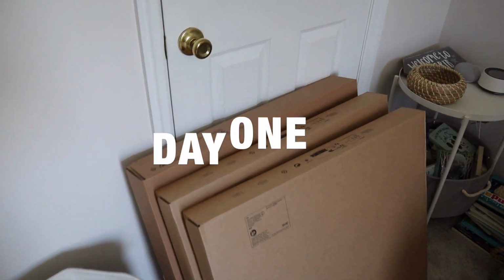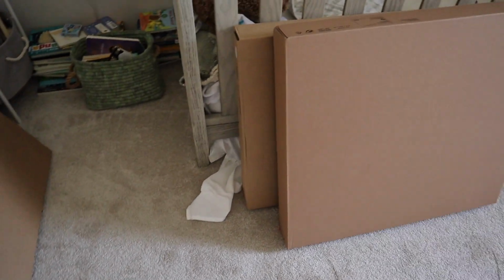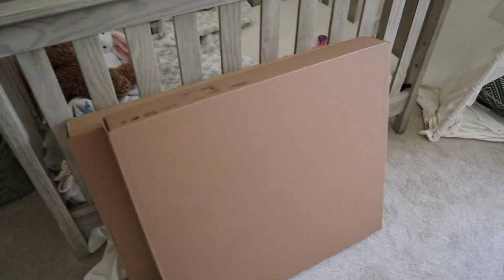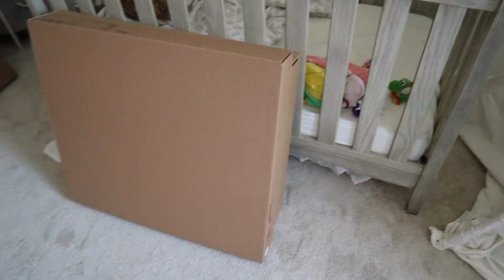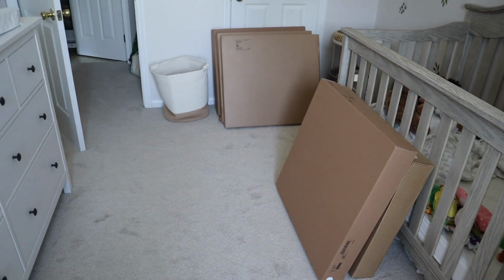The next day was day one of getting everything together. It took a few days because we are working in Emmy's closet, and Emmy still naps, and at nighttime she's sleeping, so I couldn't just be in there. But I am going to show you what this closet looked like.